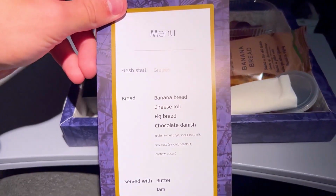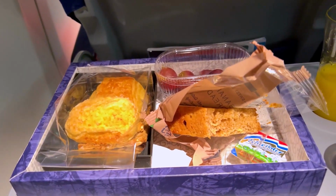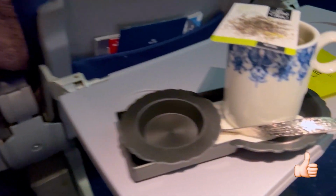Sadly, there was no pre-departure service, however the cabin crew was nice. The breakfast menu was sufficient considering the overnight mark on the box, and the expectations were met.